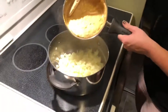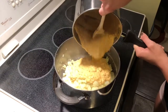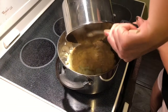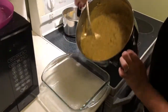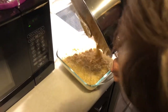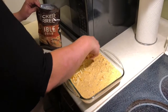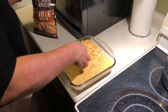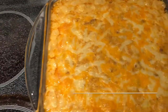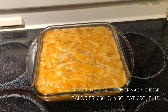After your cauliflower is boiled, you're gonna wanna drain it and then take the sauce mixture and add it right to the cauliflower. Once the sauce and the cauliflower are evenly mixed, dump it into a casserole dish and layer it evenly. I'm just taking some more shredded cheese and putting it on top. You're gonna wanna bake it at 350 for half an hour. And this is the finished product. It turned out so good, and we had enough for leftovers for the next day too.